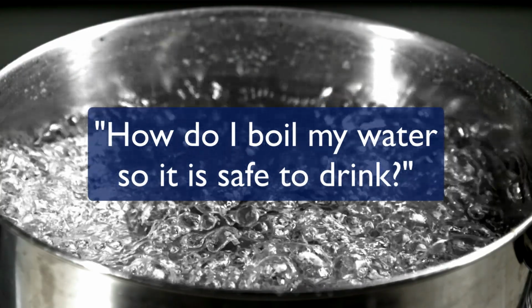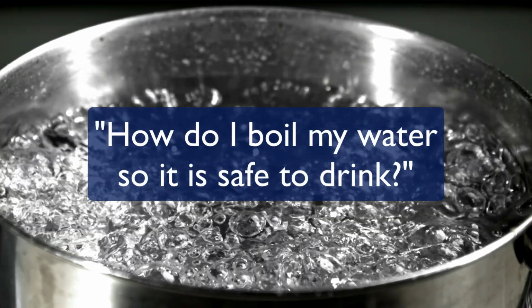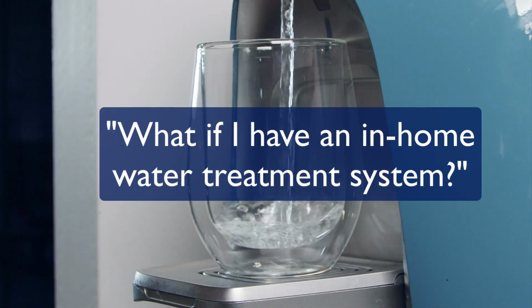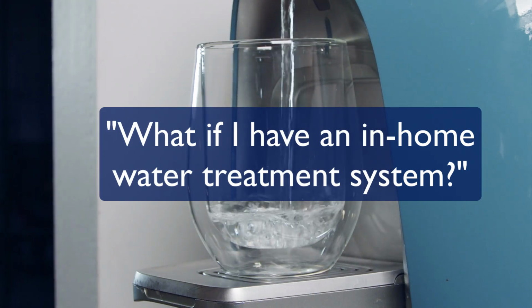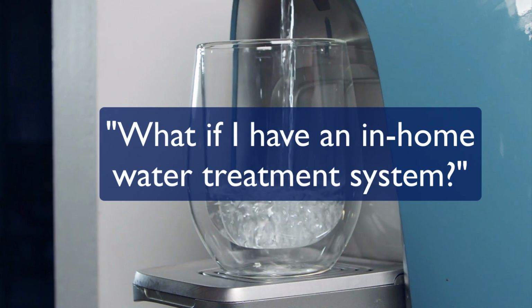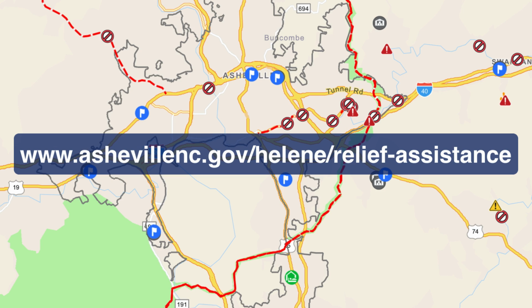Boiling is essential for removing harmful contaminants, even if you strain out visible particles beforehand. Most in-home treatment devices, like carbon filters, water softeners, and chlorine removers, don't remove pathogens. Only boiling or using bottled water ensures your water is safe. A list of sites providing bottled water and other relief supplies can be found on our website.